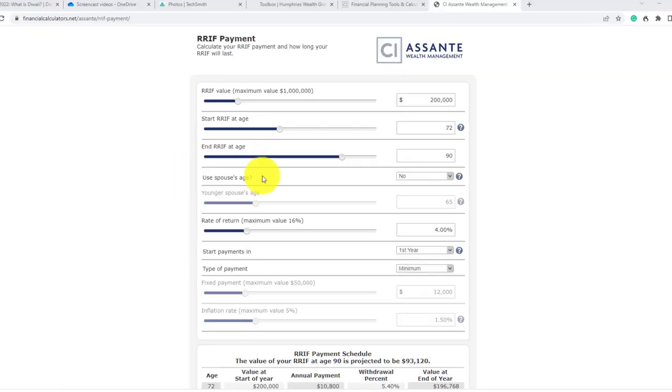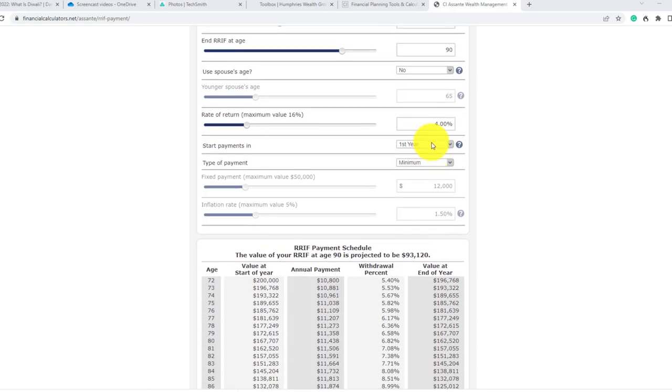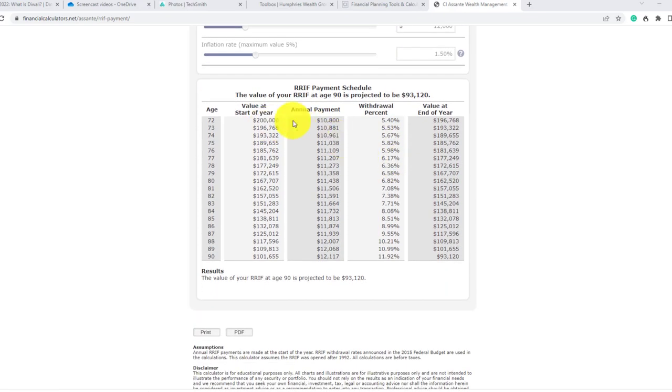So earlier in the presentation, I talked about the RRIF calculations using, let's say, your own age. Let's say you've got a spouse or partner who's younger than you. In this example, we're using the older age for the annuitant, the person moving the money into a RRIF. We're using $200,000 of value. We're using the 72nd year. We're not using the spouse's age, we used a 4% rate of growth on the account, and we're starting the RRIF payments immediately. So you can see in the calculation that's going to kick out a minimum payment of $10,800 on a pre-tax basis. That's 5.4% of the overall account value.